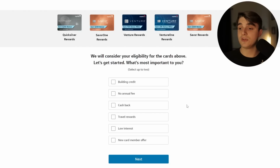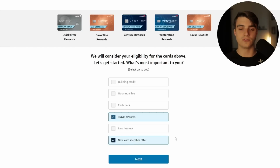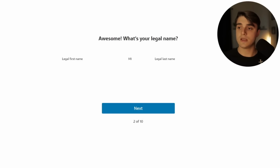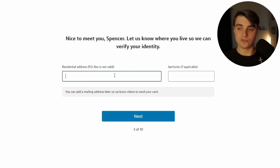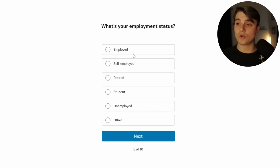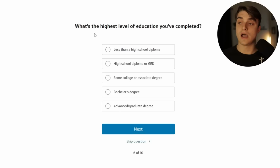So to see if I'm pre-approved for the Venture, what I'm going to do is go ahead and say that the most important things to me are going to be travel rewards as well as the new card member offer, because we all love welcome bonuses. Then I'm going to go ahead and click next. After that, I'm going to type in my full legal name here. Then after that, I will type in my residential address. Now it'll ask me for my email address and primary phone number. After that, it's going to ask me my employment status, which right now is employed, and the highest level of education you've completed, which for me is a bachelor's degree.